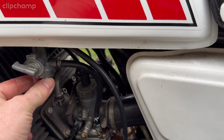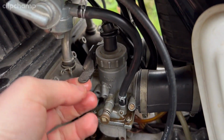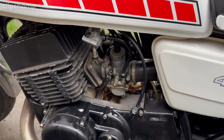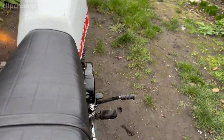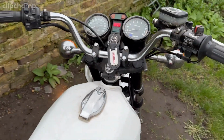Petrol is dripping, so that's not good, but I might be able to start this bike. So I'm going to put the choke on and let's see what happens. Fingers crossed it doesn't catch fire. If it does, it'll be good YouTube content. Let's go. It will take a bit of time for the petrol to come through. You know what, I'm just going to kick it over and just see what happens.